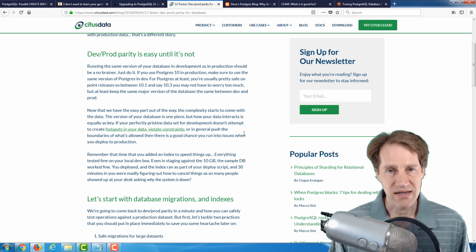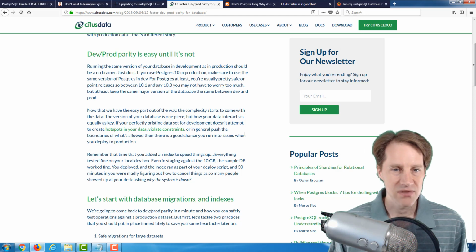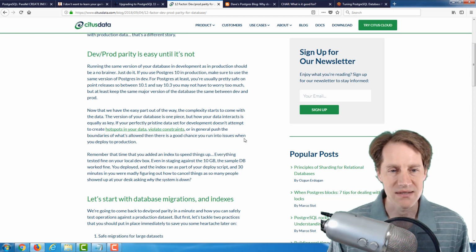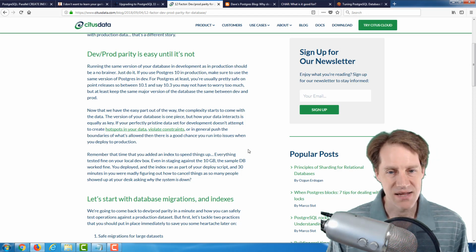Now, of course, this is not easy if you have a terabyte or multi-terabyte database to keep in sync. And plus, you generally have data in production that you need to keep secure, and you don't necessarily want it all over developers' machines. So there's a couple of different ways you could do this. You could potentially scrub all the personally identifiable information from the database. But again, it's not an easy process to do.